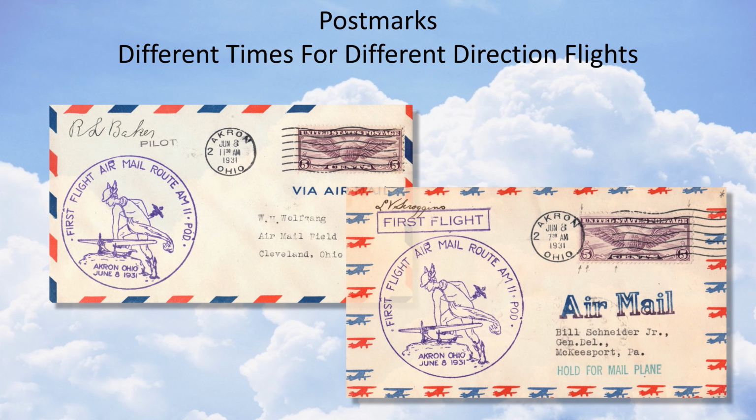Postmark time can be an important indicator of which flight a piece of mail went on. It's very common for inaugural flight covers to carry only one time for a given flight. It's also often true that flights from the same city in opposite directions on the same day have different postmark times. Here's an example for CAM 11. The cover at the top was flown north from Akron and has a postmark time of 11:30 a.m., while the cover below went south and its postmark time is 7:30 a.m.